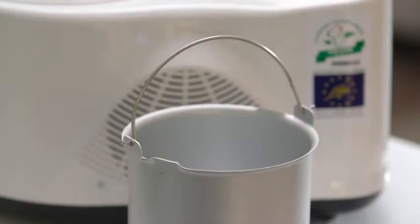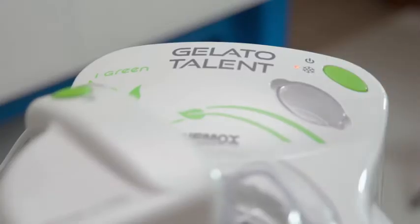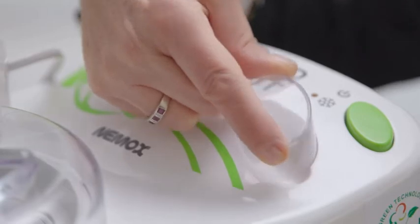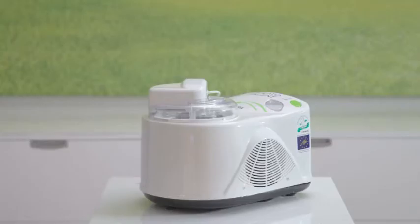Both are designed for the utmost ergonomic efficiency and enable the easiest and most convenient extraction of the finished gelato. Ice cream and sorbets are frozen to perfection thanks to the excellent quality of the mixing, which enables an even distribution of the product temperature, prepared in only 25 to 30 minutes with a consumption of 45 watts for around 800 grams.